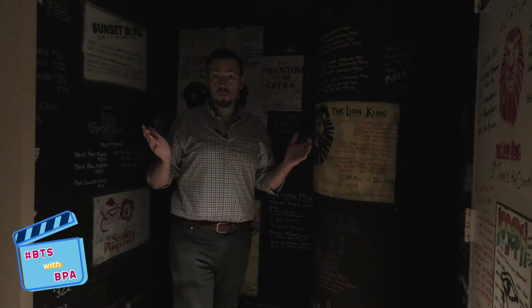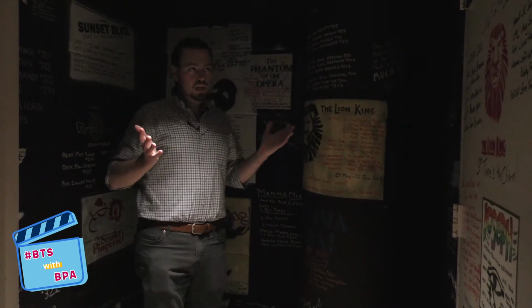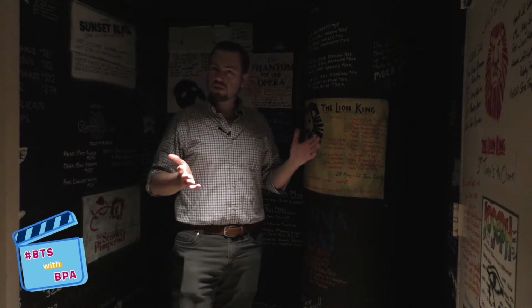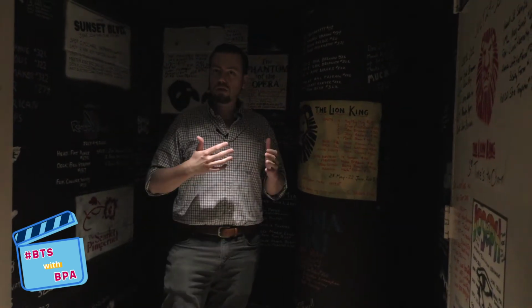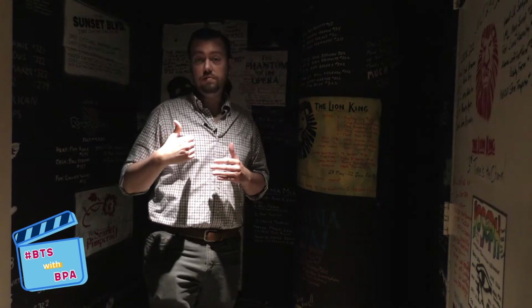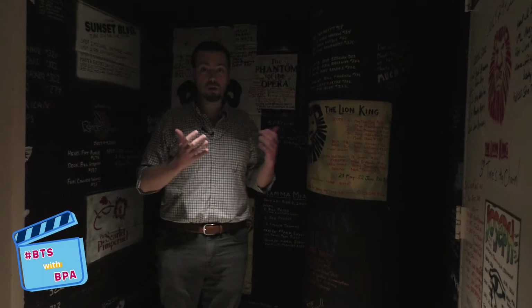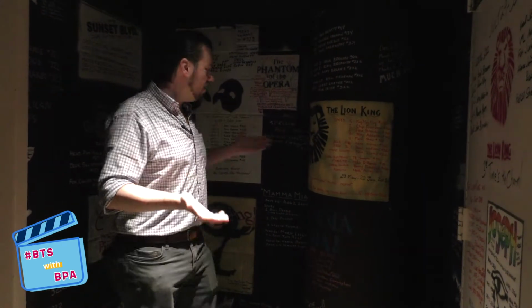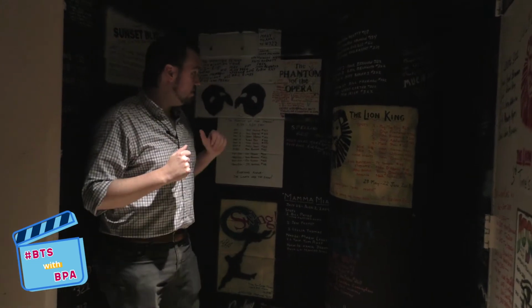Now we're in a small reverberant space somewhere inside the Belk Theater. And we're here because this is kind of an interesting area. So here the shows leave their mark, and well, many of you attend shows and the show leaves its mark on you because you have the opportunity to experience something that might be once in a lifetime. Here they leave an indelible mark on the building so that we can remember that they were here. So let's look at a couple of these.